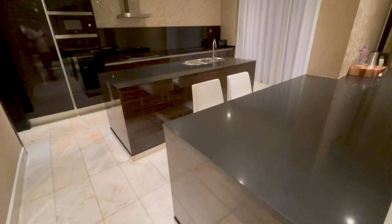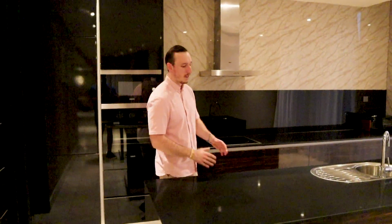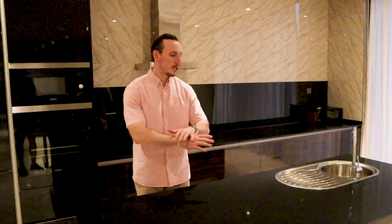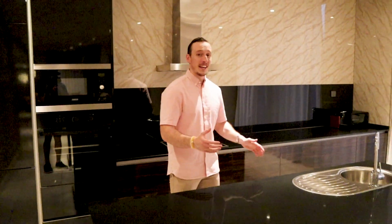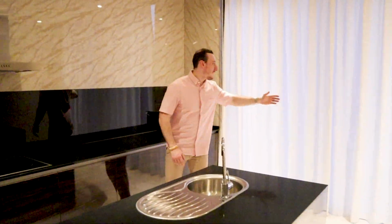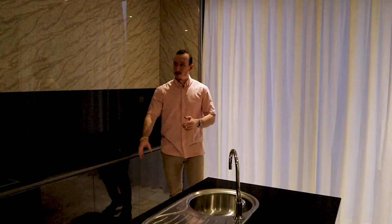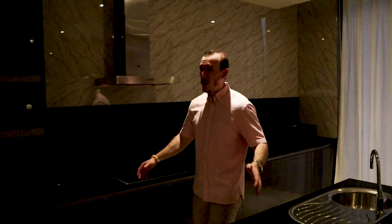I really love islands in kitchens because I just think they bring the place together. When friends and family are over, this is where everyone is. Everyone's going to be sitting around here, standing around here, eating, and I just love it. So much open area. You've got another massive balcony here, lots of natural light coming in. You have the hob, you have the cooker, you have all this amazing space. Another door, you can go out that way.